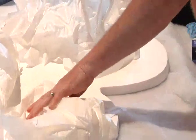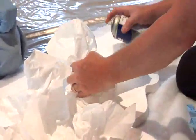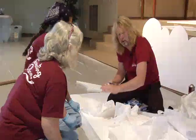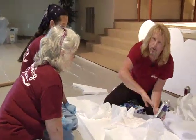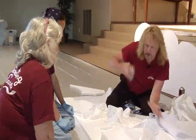So what you're going to do is make sure you use some spray adhesive glue. Just spray it on your foam and place the paper down here and there. You don't want to do the paper everywhere, because when we lay the batting on, we want the up and down, those valleys in the clouds. Maybe some up on the edge here.